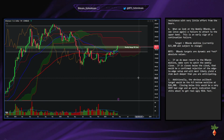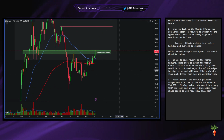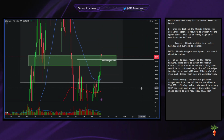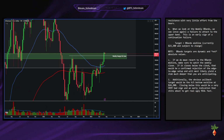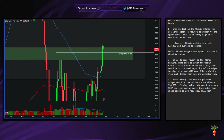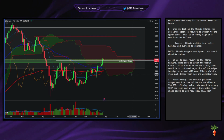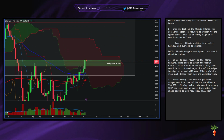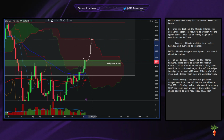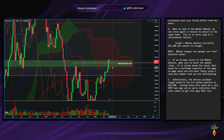So with Ether, similar story. We are running into this zone. It did manage to close slightly above it, so that's good. Areas to keep an eye out for is we definitely don't want to see a weekly close below here. But other than that, it looks okay, right? It has this edge-to-edge setup, which has a lot more juice left to squeeze. It's only like a third of the way there. And right now, Ether looks okay. It doesn't look bad.